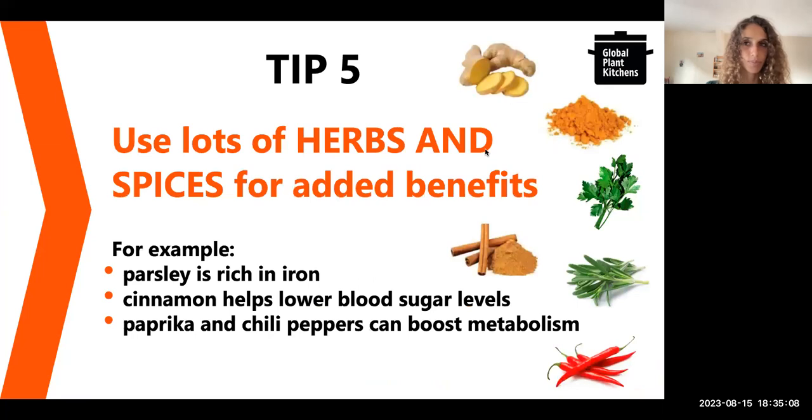Okay, next one. Using lots of herbs and spices. And again, for me, the main reason I do this is because it makes food taste really nice. I love exploring cuisines from around the world and how they use different spices and herbs to add really interesting deep flavors and the real signature of different foods from around the world. But they also have all these incredible nutritional benefits.